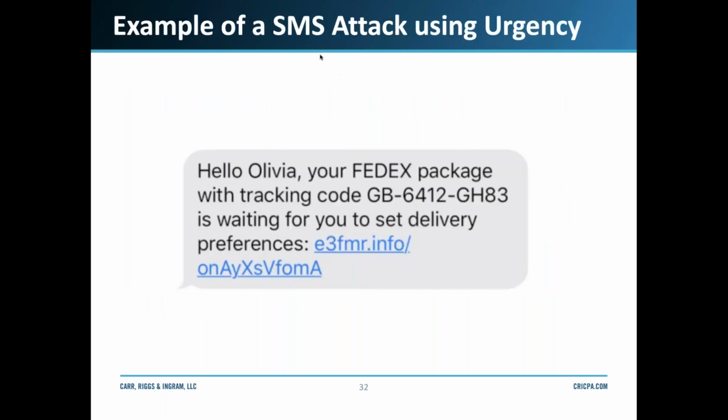So I wanted to give you a couple of examples here of an SMS attack, and some examples of urgency. Everybody out there may have gotten one: you've got a FedEx package waiting for you, to get your delivery method set up. Click here, or tap here, and boom, your phone's been breached. So SMS attacks usually use some sense of urgency or something like that, but they're pretty prevalent.